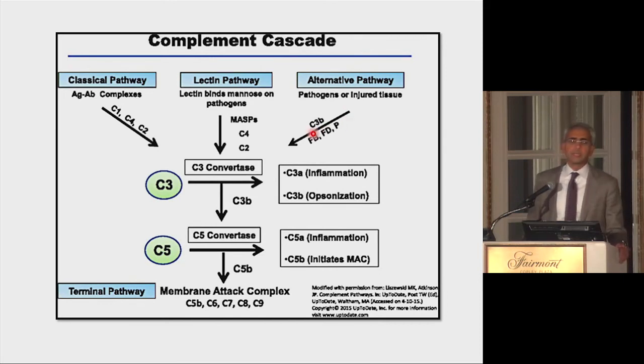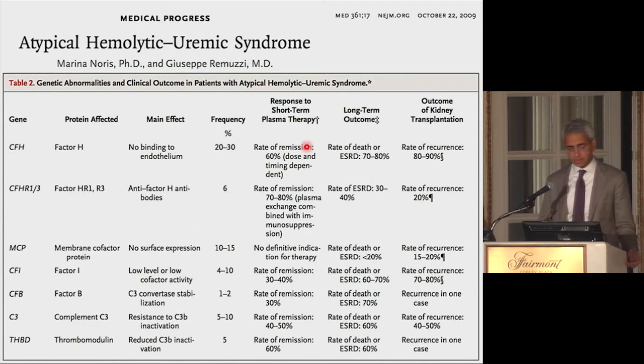But the point being is there are some common classic hereditary complement disorders that are uncovered in pregnancy, if you will. That is, a woman is completely fine and something about pregnancy uncovers the predisposition. And it's typically seen in this alternate pathway of complement, and it's primarily factor H. Now, there are clearly a number of other genetic abnormalities, but it's typically in this factor H.